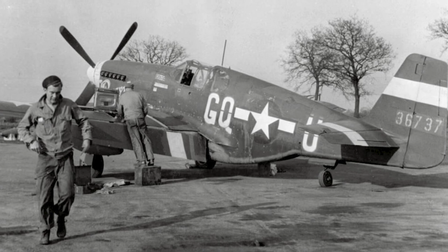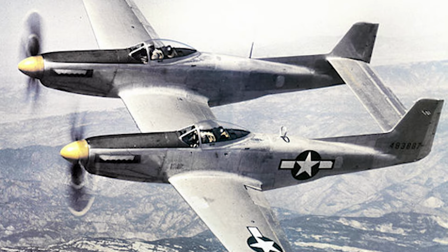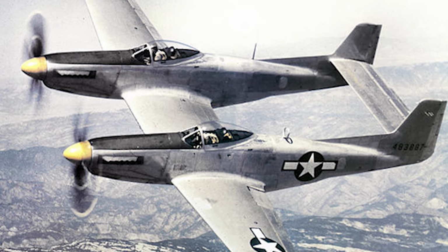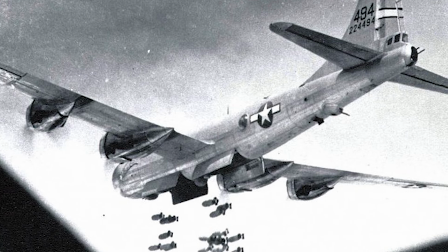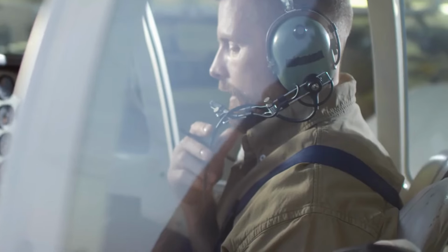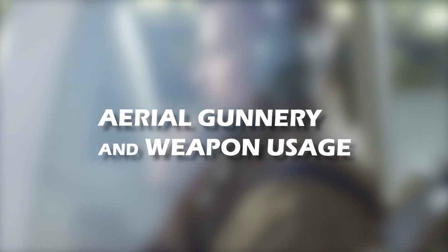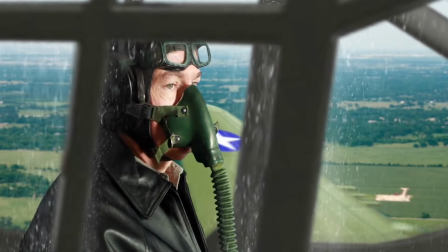Trainee pilots got hands-on experience with the P-51 Mustang's weapon systems using the two-seater variant. While soaring through the skies, instructors can impart valuable knowledge on gunnery techniques, air-to-air combat tactics, and ground attack mission strategies to their trainees. Engaging in this practical experience was crucial for honing the skills needed for aerial gunnery and weapon usage, which were vital for fighter pilots in World War II.